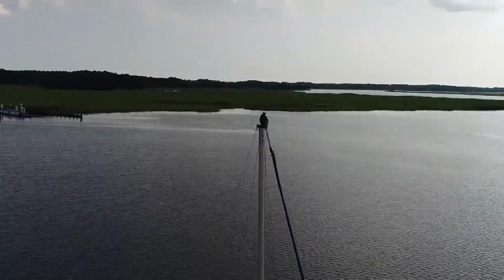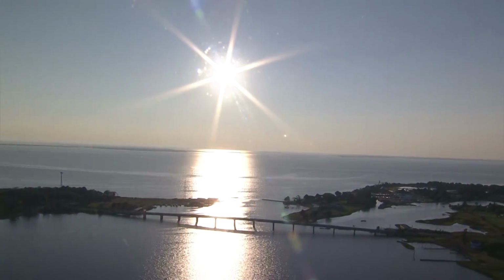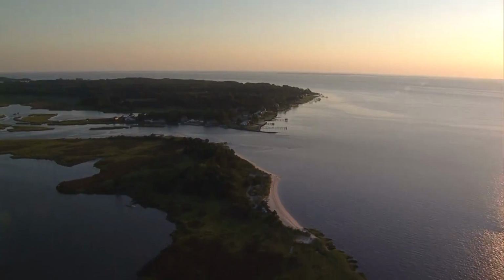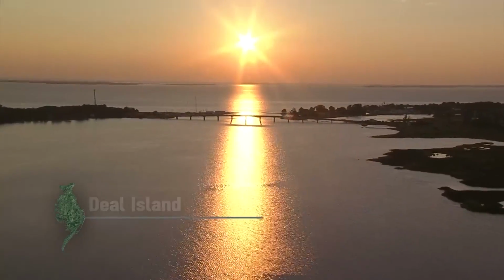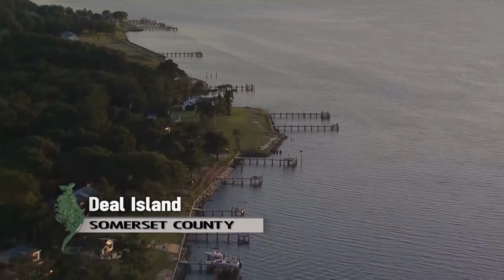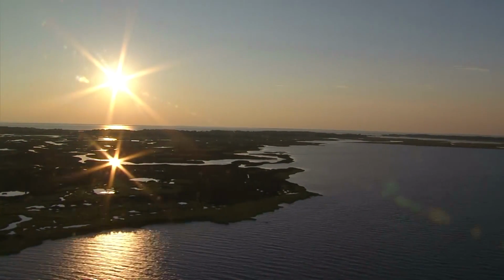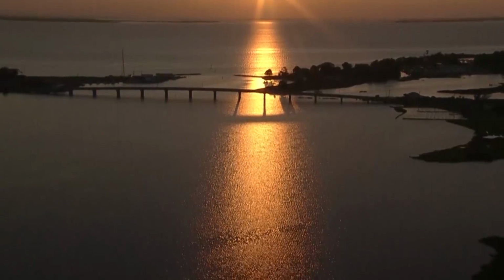This tidal estuary then sends us out into the Tangier Sound. We begin to enter Somerset County, but we still have a few minutes of daylight left in our day. Crossing the bridge, we enter the waterman's town of Deal Island. This 3-mile piece of land embodies what it means to live off the water. We've gone through the heart of Delmarva, but as the sun dips out of sight, it radiates a glow across the bay.